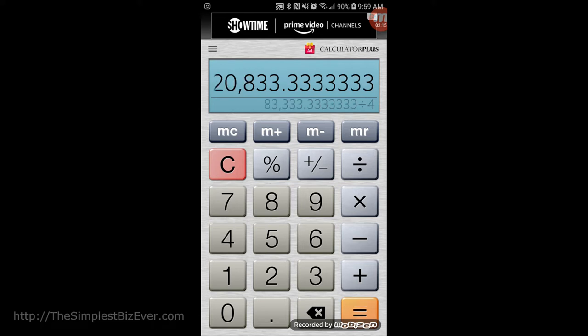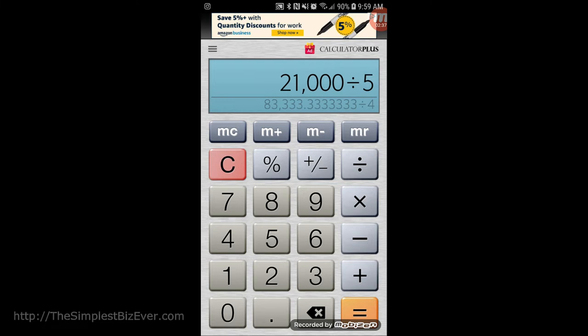That means you have to make $20,833 a week. So let's just make it $20,850, or make it $21,000, okay? So if you take $21,000 a week divided by 5, you have to make $4,200 a day.